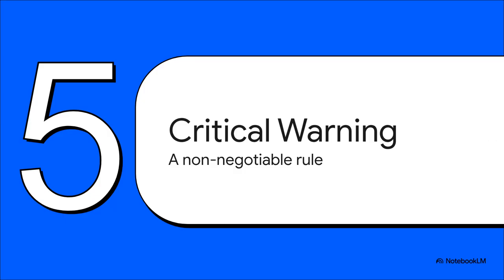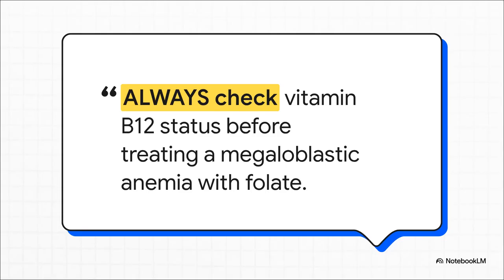Which brings us to our climax, Section 5, the critical clinical warning. This is a non-negotiable golden rule of medicine pulled directly from clinical texts. Always check vitamin B12 status before treating a megaloblastic anemia with folate. When a lab reveals giant, immature red blood cells, the immediate temptation might be to just give folate to rapidly restart DNA synthesis. But doing that blindly is incredibly dangerous, and the reason why is absolutely chilling.